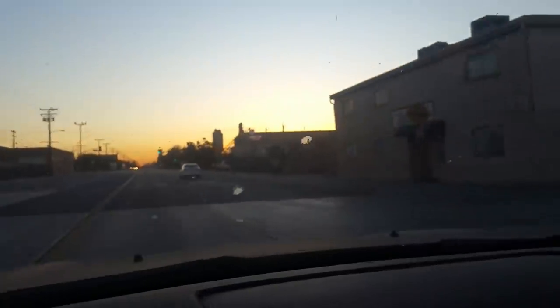Here on the empty streets of LA in the early morning. Sunrise is coming right over the horizon right there. All right, everybody. It is early Saturday morning. I think it's around like 7 a.m. I got up at 6:30 this morning. I'm on my way to go pick up something. I will show you guys more of it after I get it. But for now, all I can say is early bird gets the worm.